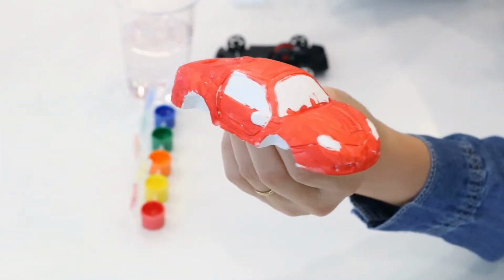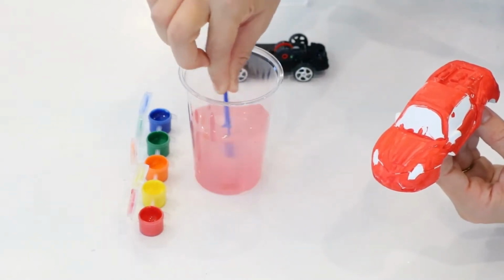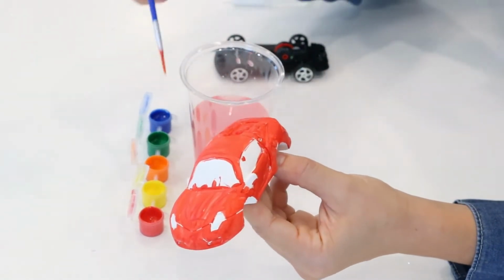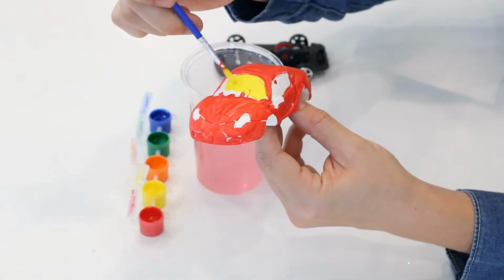My car is almost ready. I've got most of it painted red, but I think what I'll do is I'll wash my paintbrush. Oh, look, the water's turning red. And I think I'll make the windows yellow. What do you think about that? That looks cool.